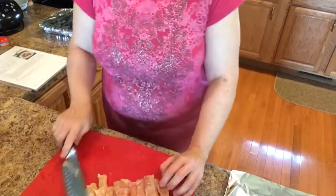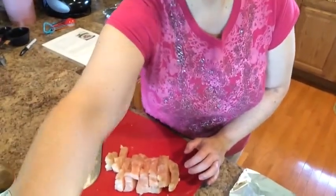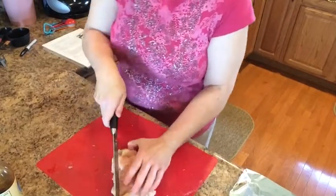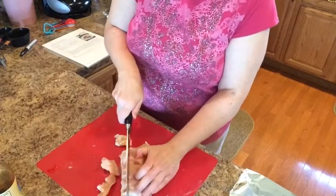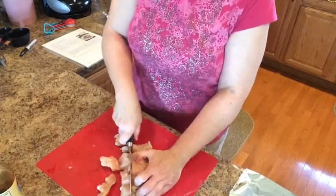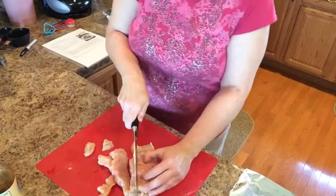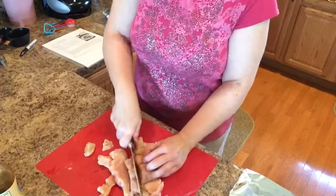Right now I've got little chunks. I don't know if you can see that very well. Back of the camera just a little bit. Okay. And then I'll kind of cube it. You want bite-sized pieces. And some of these are really thick, so I'm going to have to go back through and cut it the other way. But this can go into one of those vacuum seal bags or a freezer bag.